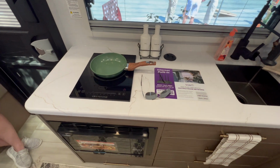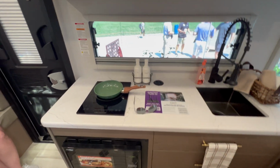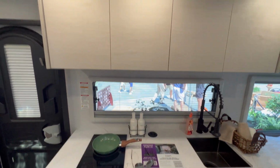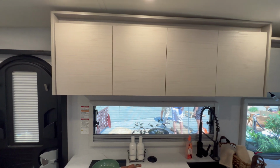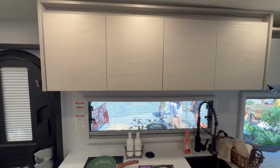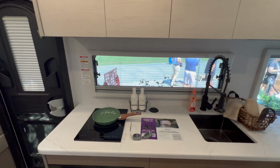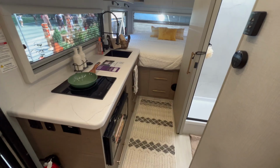Also, I like with this rig, the single burner stove. You know that joke, you know you're old when you have your favorite stove burner. Well, it makes sense. Just put one burner in. Give us more countertop space because people just use one burner. So this works out perfectly for this rig, just having this single burner. This one is electric, so no propane.